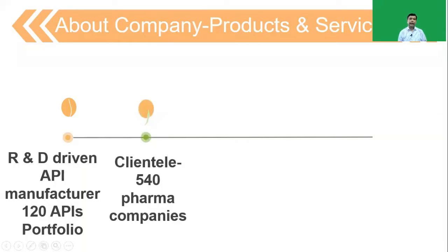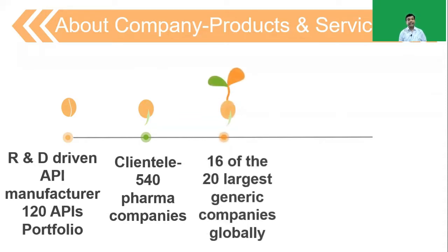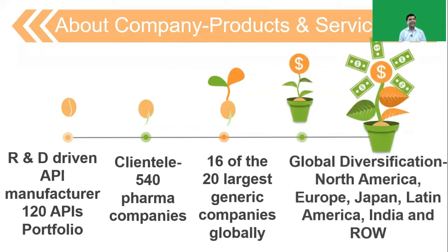It has around a 540 client base. So around 540 pharma companies are its clientele. It has 16 of the 20 largest generic companies as its clients, and it has global diversification of clients. The company's client base spans across North America, Europe, Japan, India, Latin America, and the rest of the world.